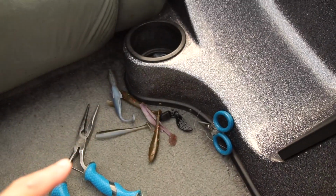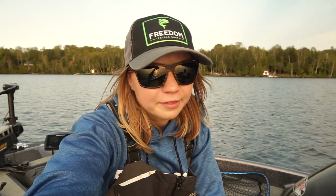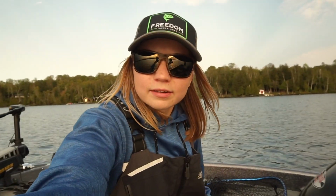Well guys, we went through a fair bit of swim baits today. Needless to say, I'm very excited about the fall. This transition time, not very fun for me. I know as soon as it's a little colder, we get to the end of September here, the bite's gonna be picking up, so I'm super excited about that. But yeah, I'm gonna start packing up here. I'll see you guys in a quick second.